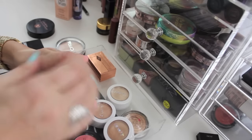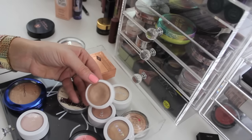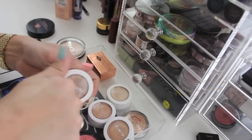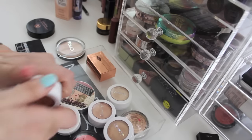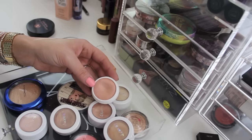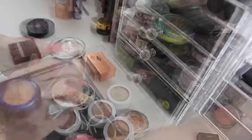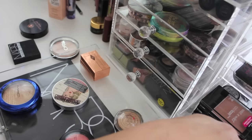And Wisp. Wisp is another one of my favorites. This I wear more in the summer when I'm tan, but oh man, it's so pretty. And Teascake. Teascake is another good one. It kind of looks like Wisp, but the tone is a little bit different. Hopefully that's in focus, because if not, I'm gonna be pissed. Do I have any other highlighters over here? I feel like I'm missing stuff, you guys.